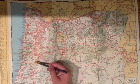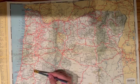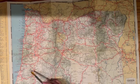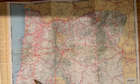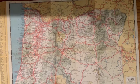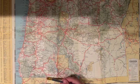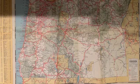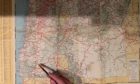And curves all the way down, running parallel to what is signed here as US Highway 99 now, but also is now known as Oregon Highway 99. So it passed from the US highway system to the Oregon highway system. And it forms the western highway backbone of Oregon.